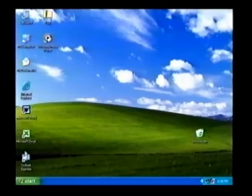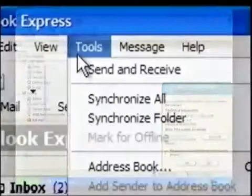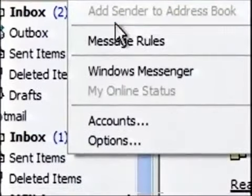If this is your first time using Outlook Express, you'll need to set it up before you can start emailing. If you're lucky, your ISP, the guy who came out to set up your account, did this for you when they were out there. Now, if not, here's how you can do it yourself. If Outlook Express's setup wizard doesn't automatically open when you open the program, go to its menu, click Tools, and then select Accounts.